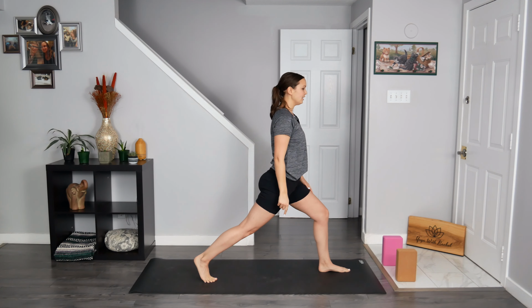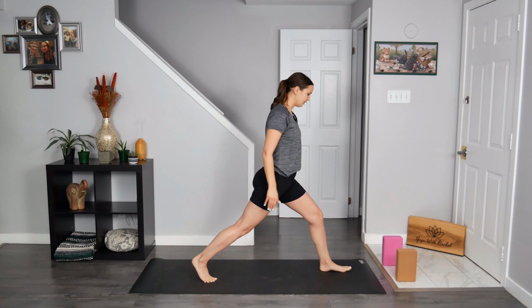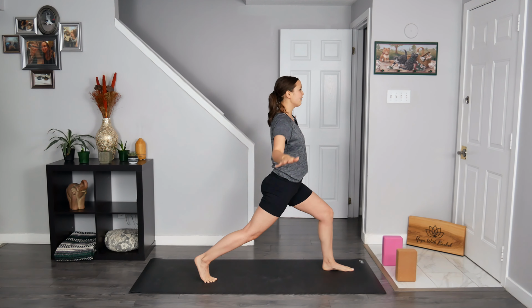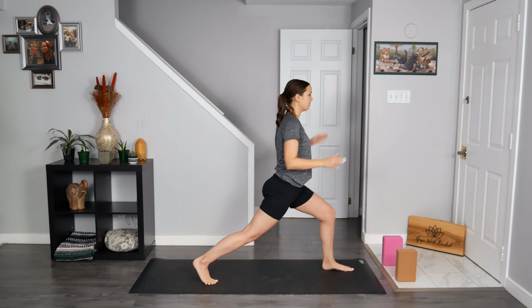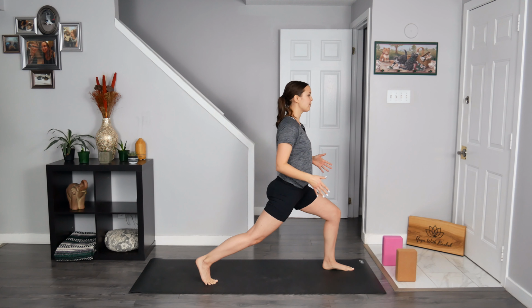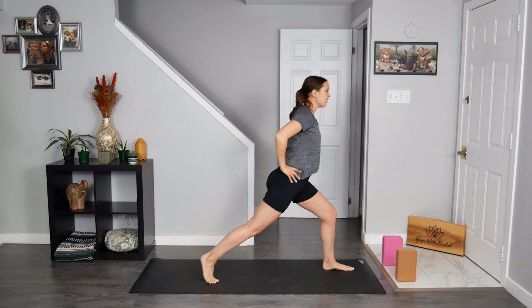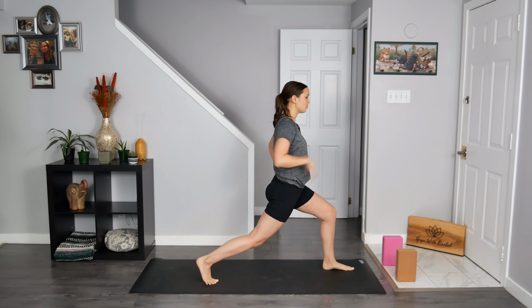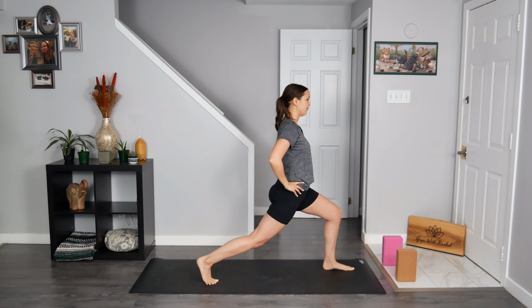Your heel is lifted and your toes are resting on the ground. And then bend into that front leg so that way your knee is stacked over top of your ankle. To avoid being on that tightrope, you can walk your right foot towards the right edge of your mat just for a little bit more space. Now place your hands on your hips and then direct your hips to face forward, chest faces forward. There's a small bend in that back knee as well.